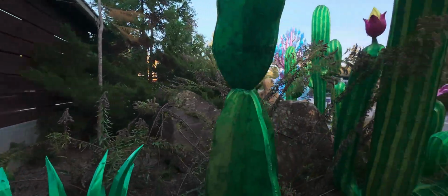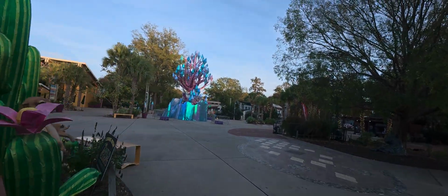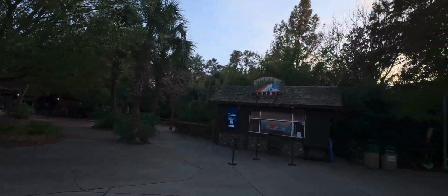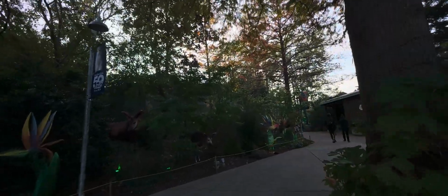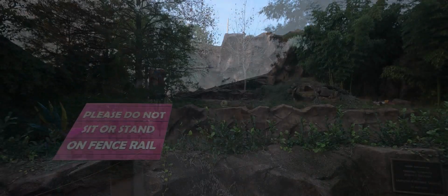This is gonna be so pretty lit up. Yeah, it will be. They just decorated for their Christmas lights. But we're gonna keep walking around, and it's so pretty. It's such a nice day, so hopefully we'll see some animals.